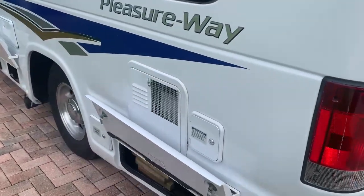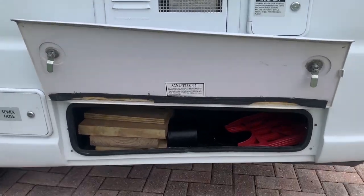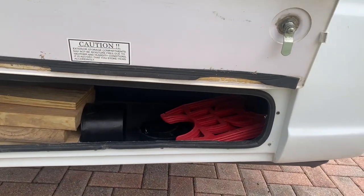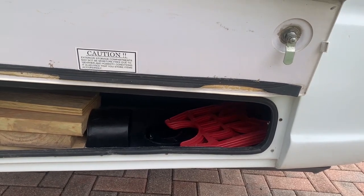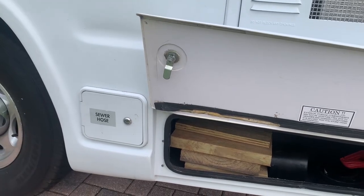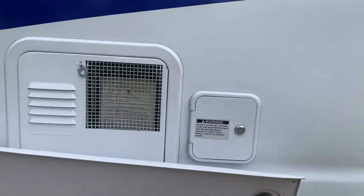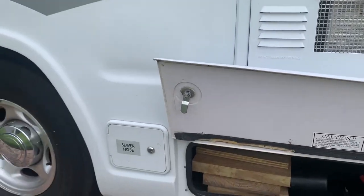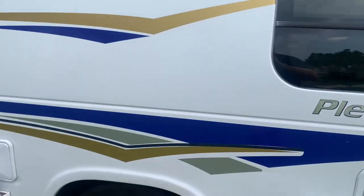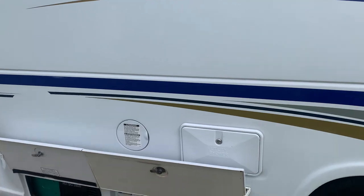Along the side here, driver's side, is another storage area. So I got some 11 blocks here, and thing to help the sewer hose be at an angle. Sewer hose goes in there. I got a brand new sewer hose, water hose for it. Water tank fill, water heater, and your windows are awning type. Again, tires, awning type window there for the bathroom.